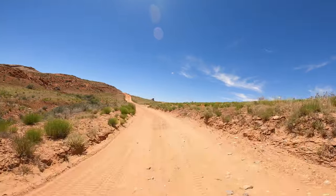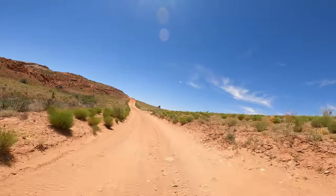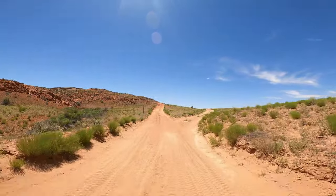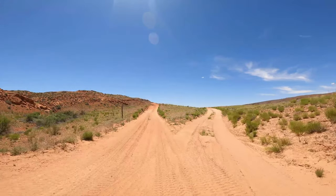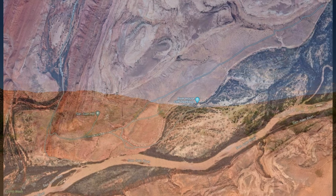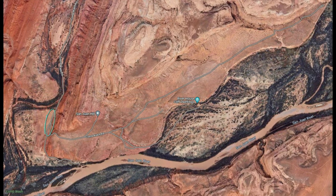Here we're coming up to the point where I basically stopped, evaluated the trail ahead, and decided not to continue on and return back the same way I came. I'll show you a couple pictures here coming up, and where we're at and what's going on. The circle part is where I stopped, right there.